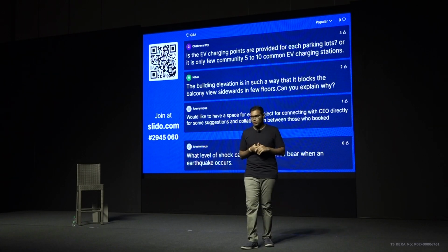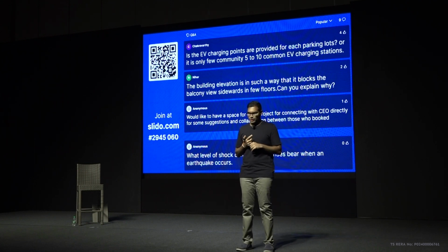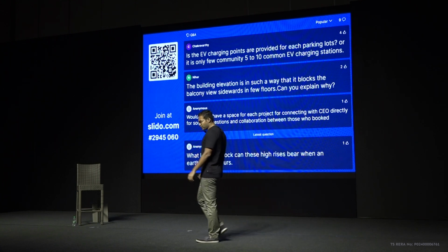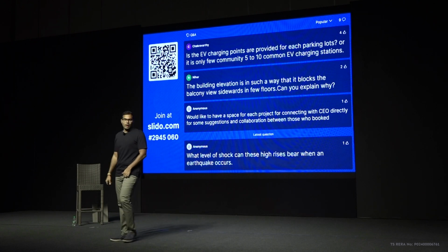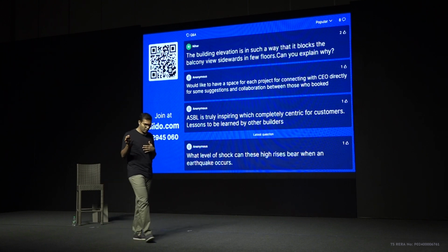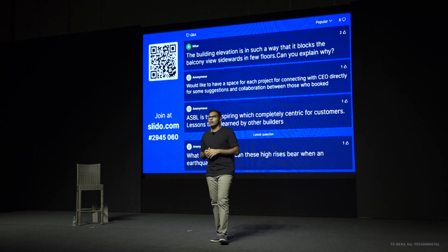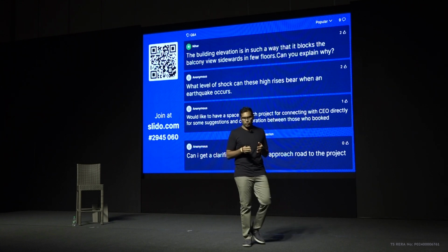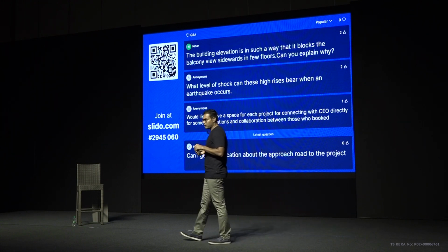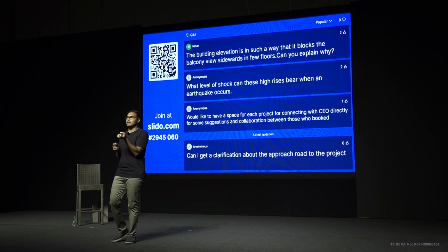Are EV charging points provided for each parking lot, or only a few common EV charging points, 5 to 10? Sir, Mr. Chakravarti, with respect to the EV charging points, currently what we are saying is there'll be only a few spots where people can go and charge, but we are exploring. The one problem I've seen is that initially our idea was to give one to each and every apartment, irrespective. But the problem with that is that it requires a bigger transformer, and the bigger transformer ends up eating more electricity.